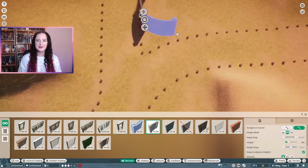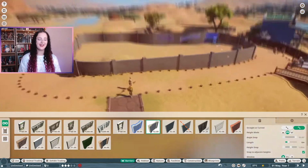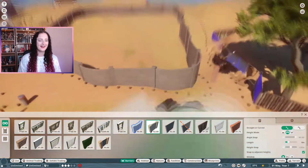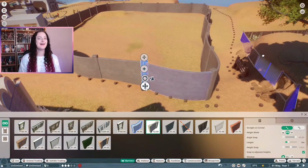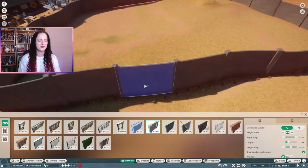Let's get back into building in Planet Zoo. Today I'm going to be doing a Western Lowland Gorilla Habitat, and this one's going to be a little bit of fun. I usually like doing a little bit more different, wacky style habitats here and there. I've been doing lots of natural ones for this zoo.